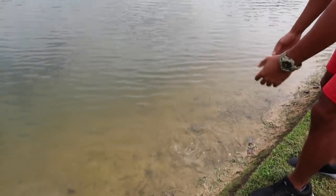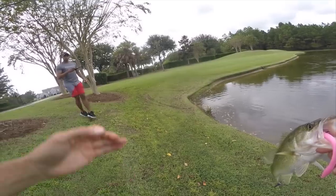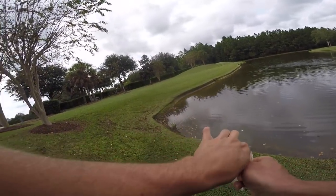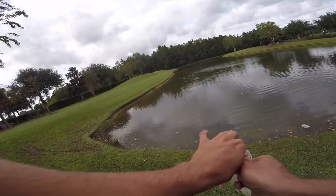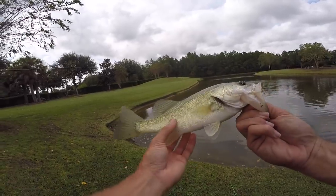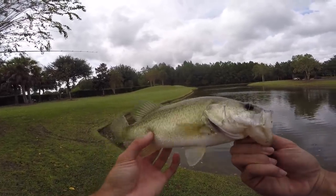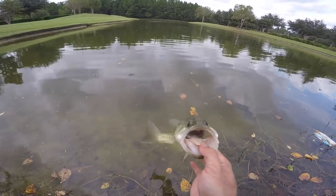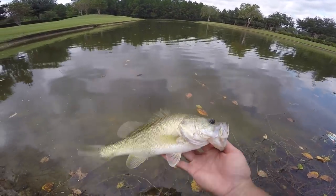Oh my God. All right. The GoPro wasn't on. You guys just missed probably the best catch ever. I cannot believe I didn't get that on camera. I walked up and I saw him. Literally right when I walked up and pitched in there, he just took off, pulling my drag. Beautiful little bass right there, but that's two on the pink worm. All right, second baby bass on the pink worm.